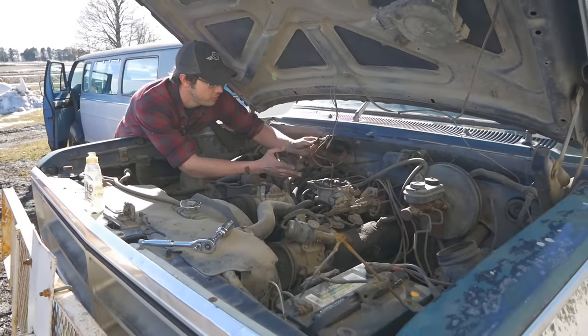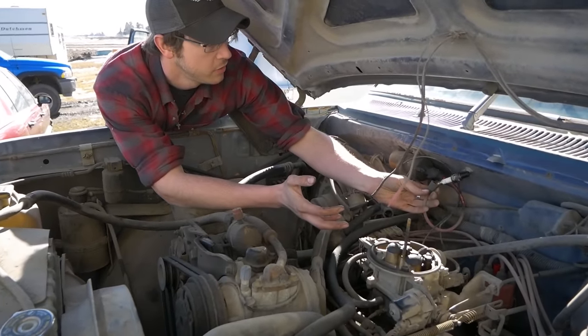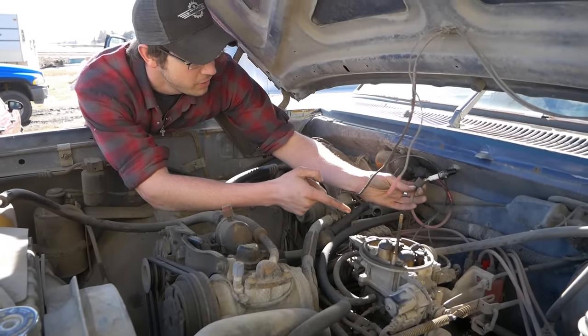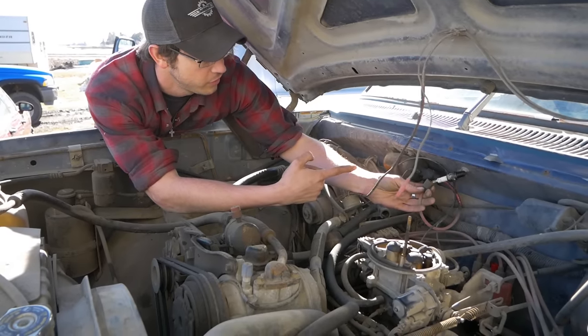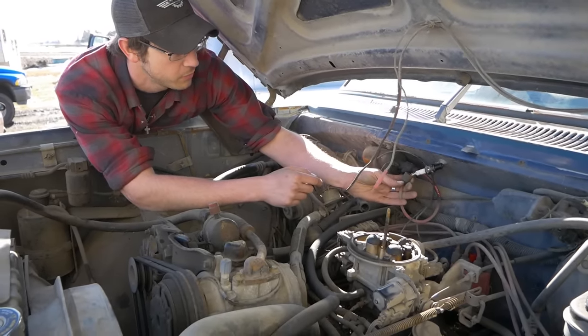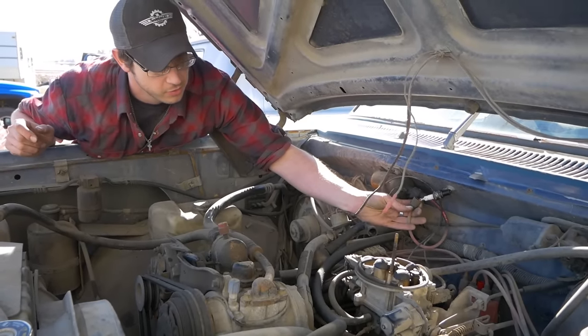Not to waste any time, Luke immediately hopped into action, confirming the ignition system was functional. Doing this here, we're just, hold on, don't electrocute me just yet. Basically the magnetic trigger in the distributor will turn over and signal when the coil is supposed to discharge. So we just have a spark plug on the coil lead, so we should see from turning it over the spark plug sparking, or I'll get electrocuted, one or the other.